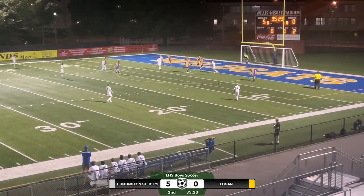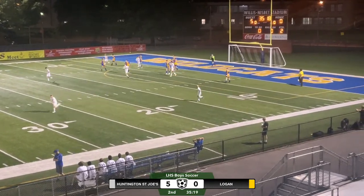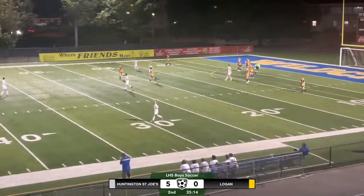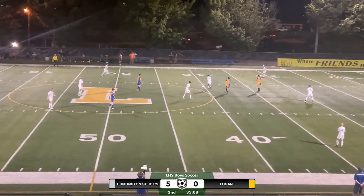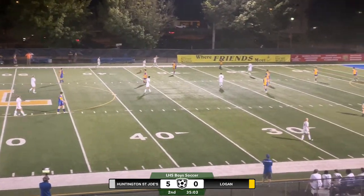Huntington St. Joe's looking for an opening. Gets it back to Irish players, but a good save by McNeely. I think if I can remember from the stats at halftime, McNeely had 12 saves in the first half.